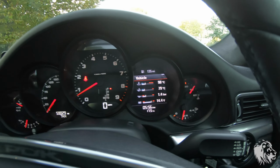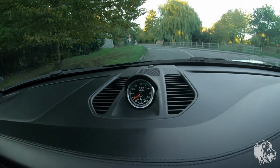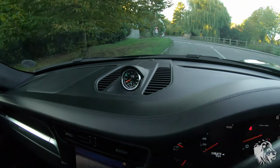Now, in terms of the options on this car, it has the Sport Chrono Package Plus, so it has Sport, Sport Plus, and with that package comes the Sport Chrono dashboard stopwatch, which also works as a clock when you're not using it as a stopwatch. Most people will just use it as a clock, in all honesty, so that's a nice little feature there. Makes more of a feature of the dashboard, I think.